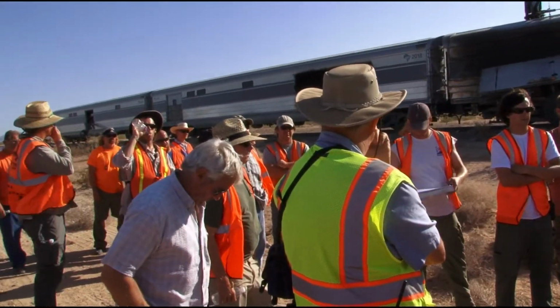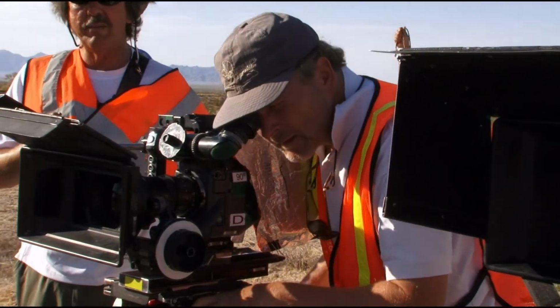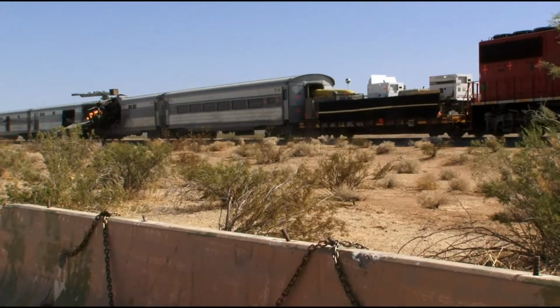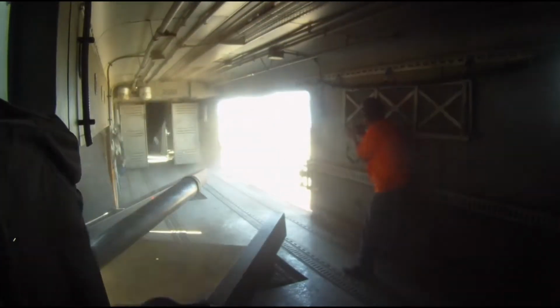Once that car comes out of there, it's going to come out at about 70 miles an hour, so it's liable to be pretty violent. 3, 2, 1, go!